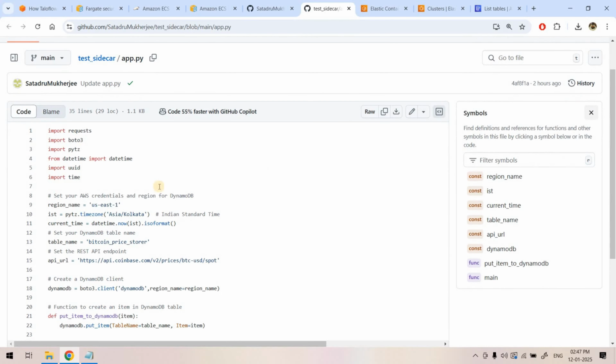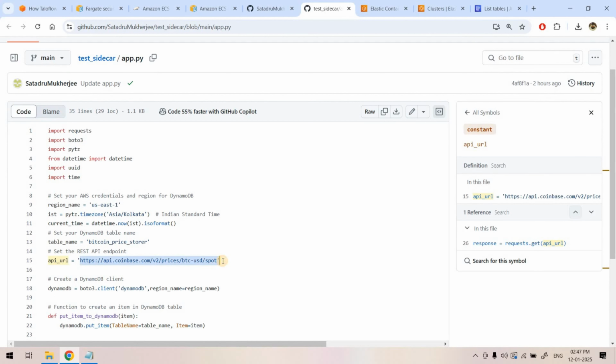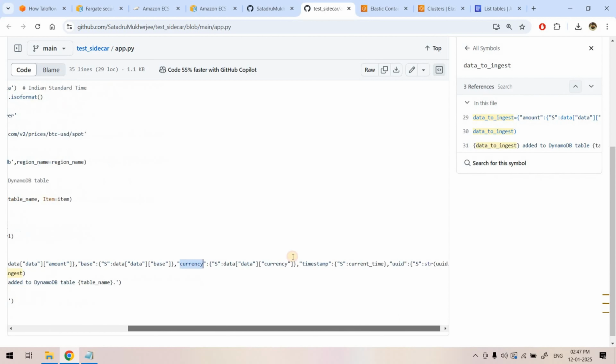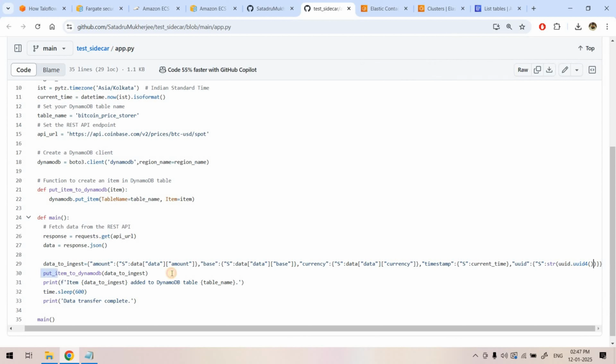Here we are basically doing a simple read activity from an API and writing the data into a DynamoDB table. If you observe, we have this API from Coinbase which helps in getting the current Bitcoin price. In our main function, we make a GET request to get the current Bitcoin price, and that data we first convert to a JSON format with amount, base, currency, and timestamp, at what timestamp we extracted the data, and a UUID. This UUID will be useful to create the DynamoDB primary key. That's all, nothing else.